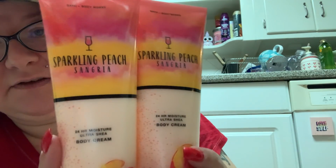Maybe because it's not a straight up peach scent. Let me smell it again. I want to say it smells like peach and champagne toast, but it really doesn't, because it's sparkling peach sangria. But you know what it smells like? It smells like a peach Starburst. Yeah, and I like the packaging on this, and like I said, one for me, one is a gift, sparkling peach sangria. And let me tell you the prices on that. So that was originally $14.50, now $3.62.